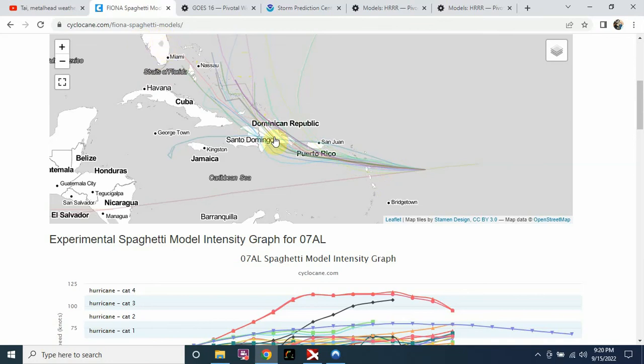Because here's one thing that I also want you to remember: this area hasn't had too much activity this year in regards to the tropics, and as a result, waters are very warm. We can see that there's not a lot of wind shear, so the speed and strength of this storm is going to determine a lot of things.